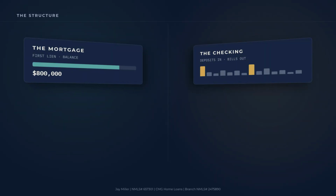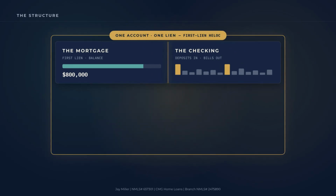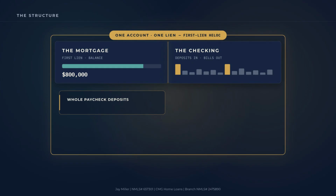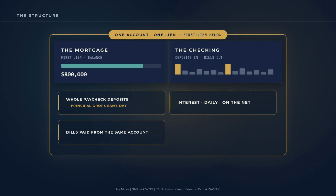The alternative structure. The all-in-one is a first-lien home equity line of credit with sweep checking built in. One account, one lien, the client's entire paycheck deposits into the line. Not an extra payment, the whole deposit, and principal drops the day it lands. Interest accrues daily on the net balance. So every idle dollar offsets loan interest for every day it sits.